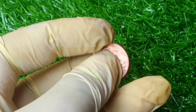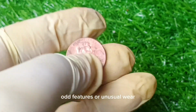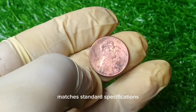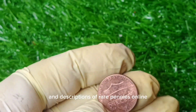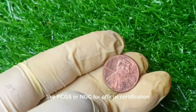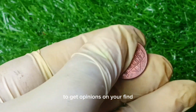If you think you found a valuable coin, here's what to do next: use a magnifying glass to check for errors, odd features, or unusual wear. A small digital scale can help you determine if the coin's weight matches standard specifications. Compare your coin to images and descriptions of rare pennies online or in numismatic guides. Send your coin to a professional grading service like PCGS or NGC for official certification. Visit a coin dealer or join online collector forums to get opinions on your find.